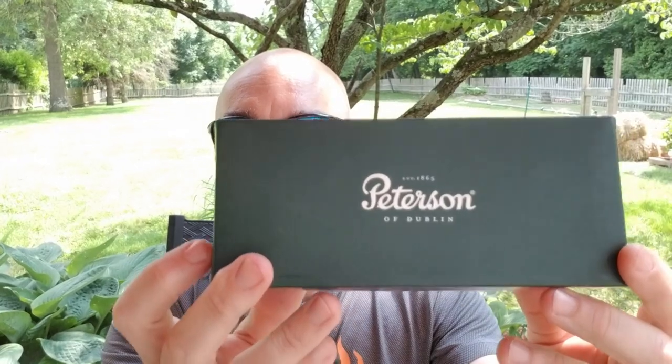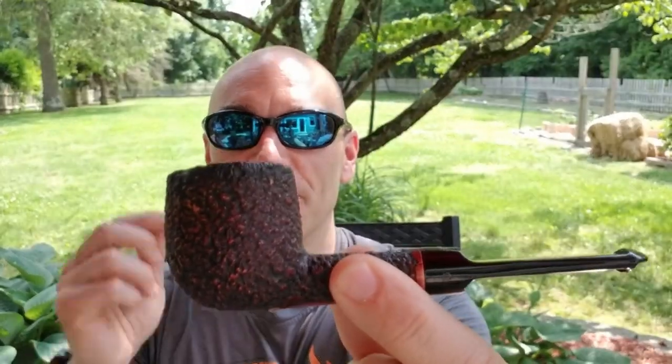You guys know Peterson, and this is something I've been trying to find for a while now. One of them came up, an estate pipe came up, and I just could not resist pulling the trigger. I already got it out of the nice Peterson bag, and I'm just gonna show it to you guys. So here we go. See if I make sure this captures this well.